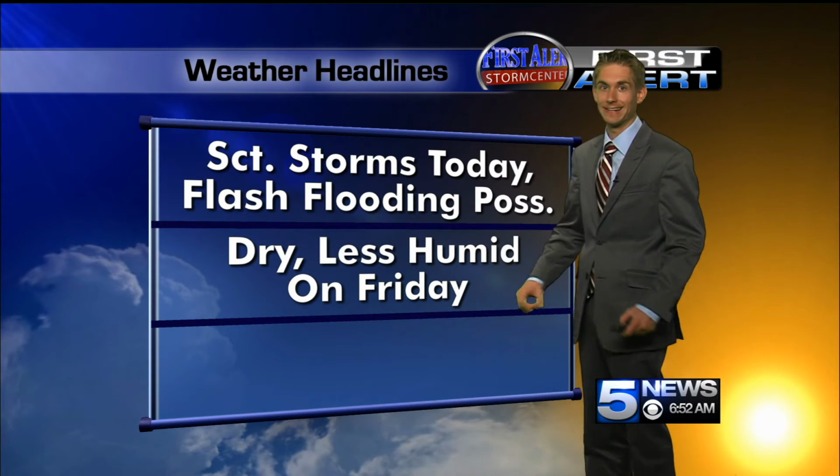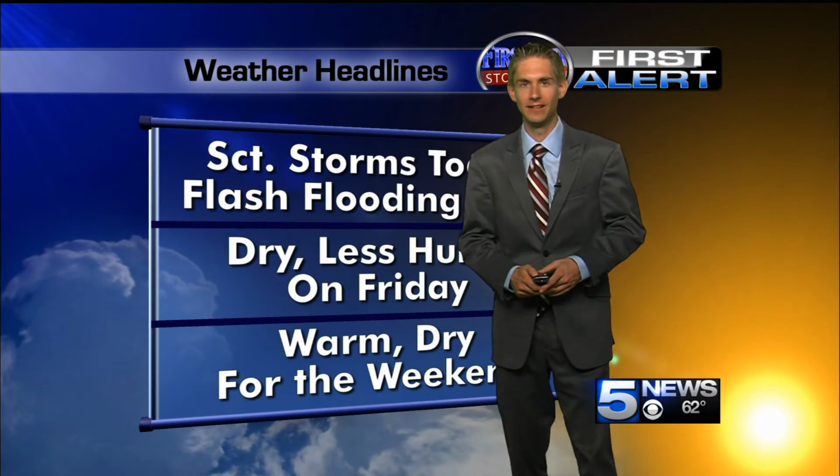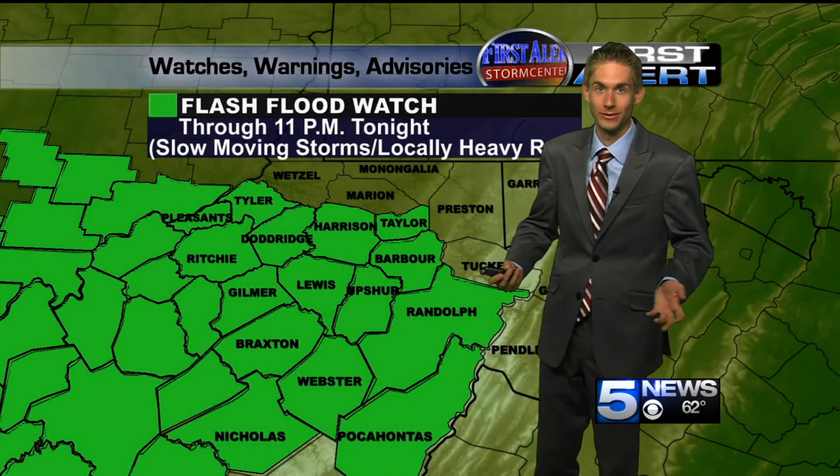But we do turn dry and less humid for the day on Friday, and that will last right through the weekend as well. Fantastic weekend of weather is in store for us here in north central West Virginia. We're getting lucky with these nice weekends.